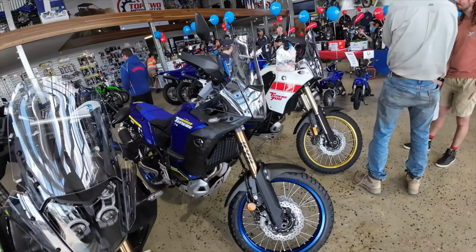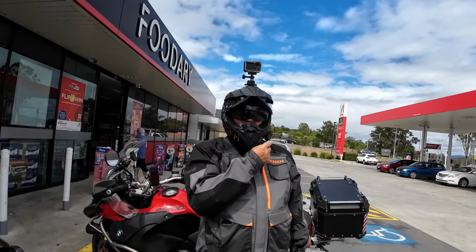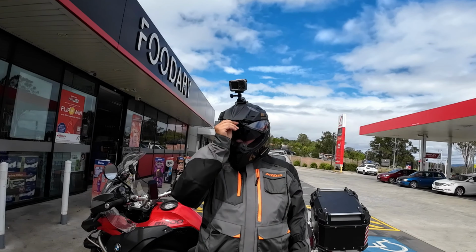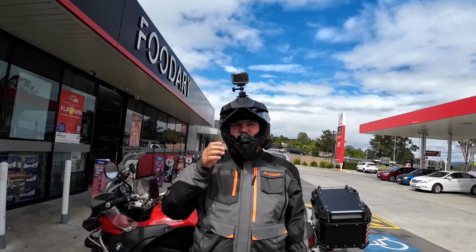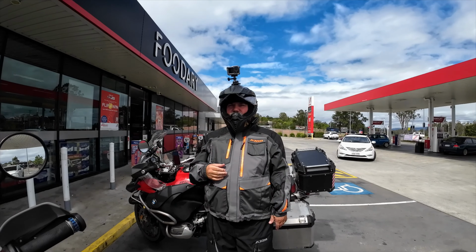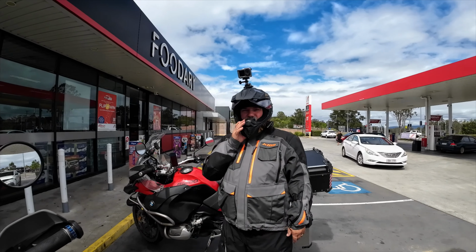So far, big thumbs up for the aero helmet. Yeah, I actually like it. Look at that, Pinlock down as well. Yep. But yeah, beautiful actually. Very good. Good helmet. Fits well. Yep, hardly notice it's on. Yeah, that's good.